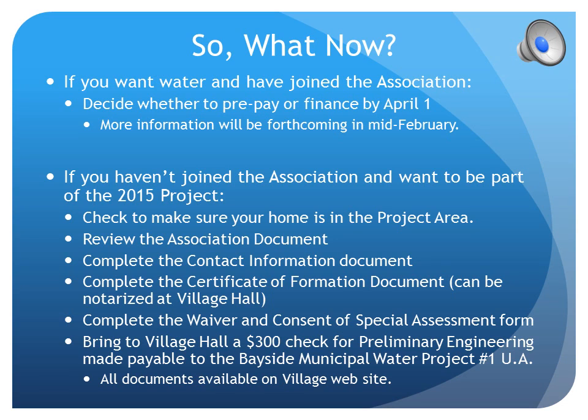All of these documents are available on the village website, or if you want to stop into Village Hall, we'd be more than happy to assist you with that as well.